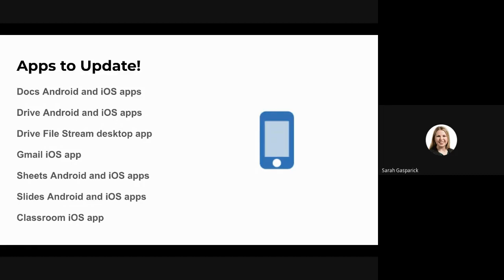So this is our current list. If you're watching our recording, just go ahead and pause on the screen perhaps and take care of those updates right now. Not all of these apps are relevant for every organization, right? Classroom iOS app, if you've never heard of that, for example, relates to G Suite for Education, but we wanted you to be aware of the full set that may need updating depending on which type of user you might be.